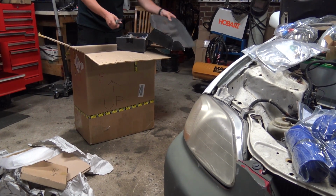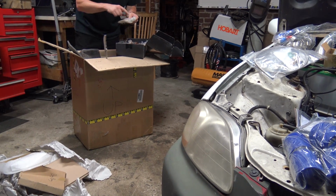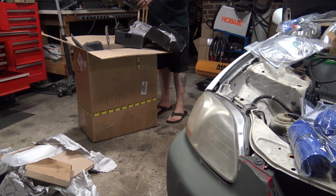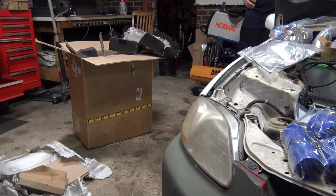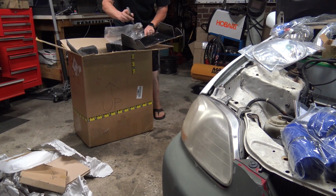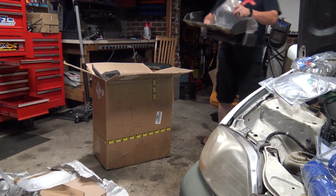Oh, this is the exhaust manifold. Gasket, bolts, studs, actually. Cast iron manifold, ready to rock. Put that right on the sunroof. We'll probably reuse the stock gasket. I think it's MLS, but this is a brand new gasket that's a little curvy.